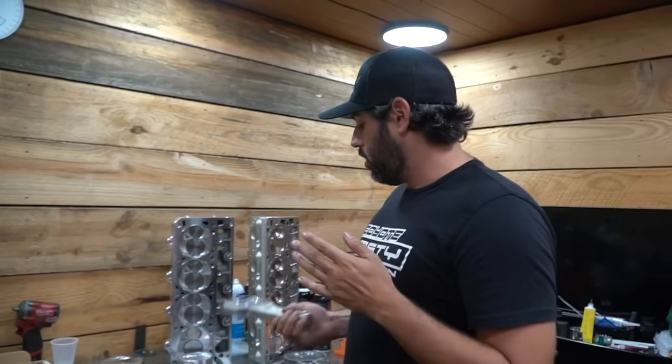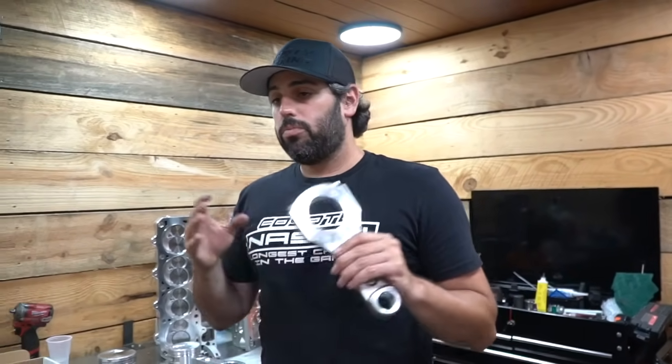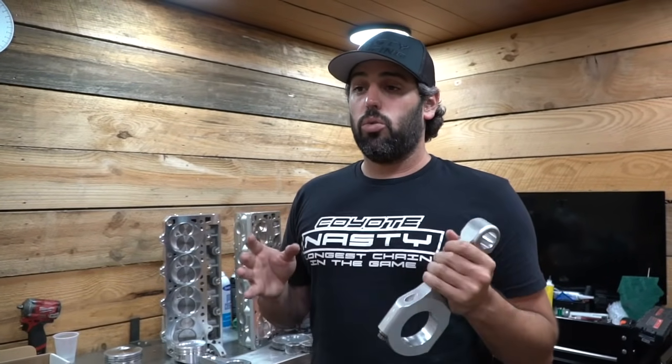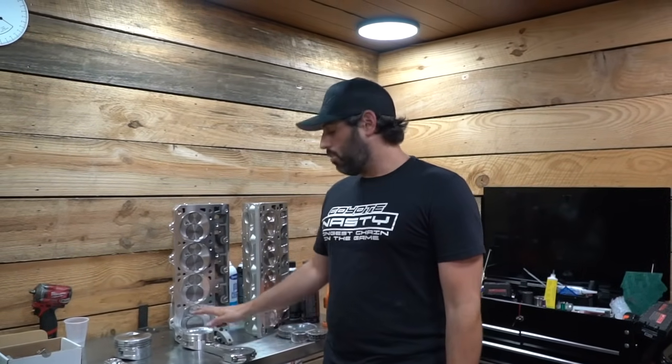So as you can see, the price increase there is significant. They tell you 35 passes on a set of rods, 35 down-track passes on a set of rods. So right there you see the difference. If you're comparing price, they're not too far off. We're talking about a couple hundred dollars.